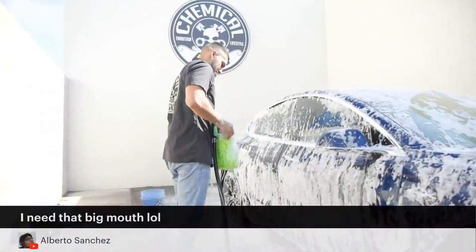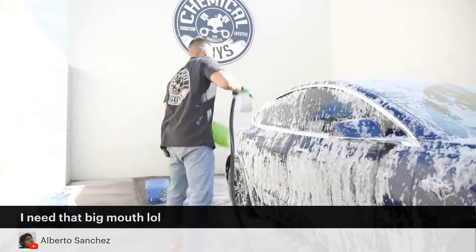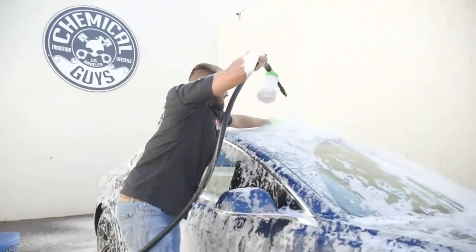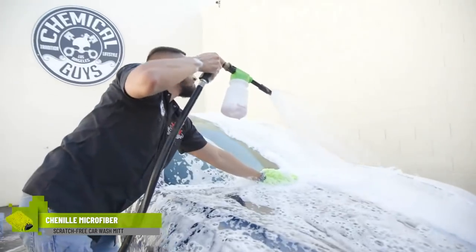We got a pro tip here. That looks like Henry's got the chenille microfiber wash mitt. He's putting that on. He's foaming while he's wiping. Well, saving time. I mean, look at that. Saving time, but he's also lubricating. So he's making sure that wash mitt never goes dry.